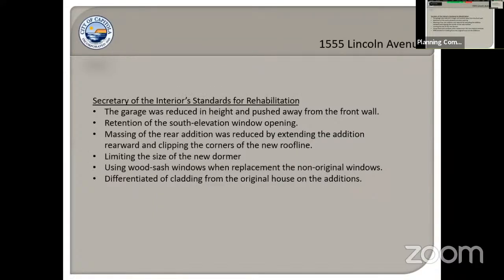The final design presented and proposed incorporates the summary of recommendations provided by Mr. Bergstein, which were focused on preserving the original openings, differentiation, and reductions to the new massing. Following the incorporation of those design changes, which are summarized above, Mr. Bergstein found the overall project in compliance with the Secretary of the Interior standards for rehabilitation, as well as the California Environmental Quality Act, or CEQA.